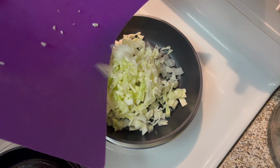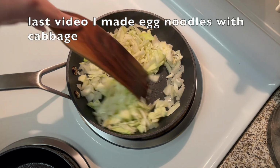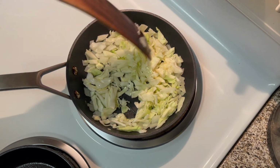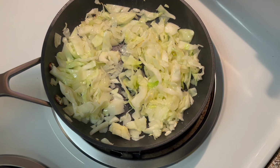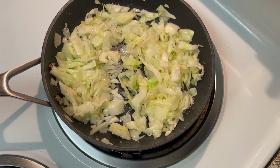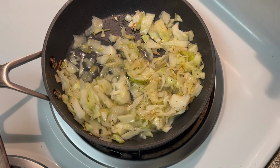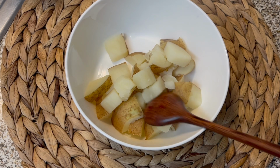Some of my viewers actually told me that they prefer their halushki with potatoes instead of the egg noodles, and it's surprising how similar this recipe is to that one, except for this one we're going to fry it to a nice golden brown once we assemble all of these ingredients. And I also forgot to mention in last week's video for that halushki that some people use gnocchi when they make that, so I thought I would mention that this week since this recipe is somewhat similar. However, to me this recipe tastes completely different.